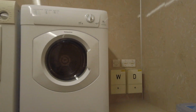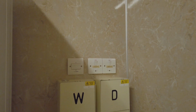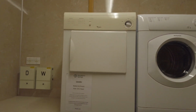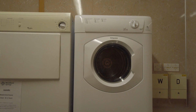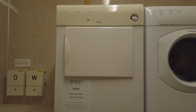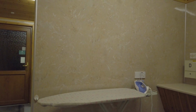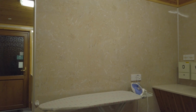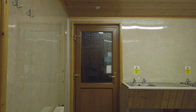And if we walk over here, that's where you put your coins, like your tokens, which you get from the shop. And your tokens are your washer. That's your washer is £6 for 2 hours. That's your dryer. Your dryer is £3 for an hour. And if I tilt you round, see how far back I can get. Right, there's your ironing board and your iron, and that's free. So that's it in the washroom. I'll take you to the showers and the toilets.